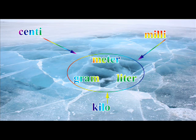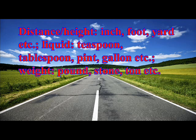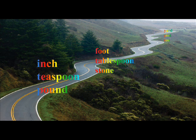Any other unit must refer back to that one reference point, which is likely to result in decimals or big numbers, thus being hard to work with in the kitchen and such, whereas the imperial/customary system has at least three reference points per measurement type: distance/height, inch, foot, yard, etc.; liquid, teaspoon, tablespoon, pint, gallon, etc.; weight, pound, stone, ton, etc. Having more reference points means less strain on the brain and less backtracking when mistakes are made. It's like having more road markers.